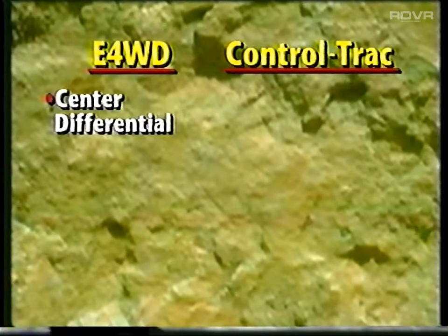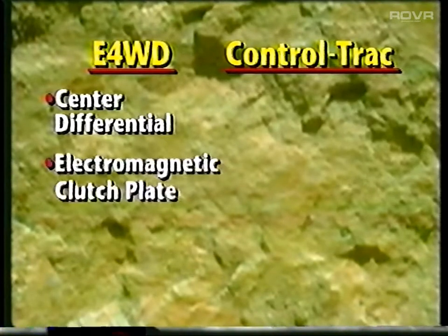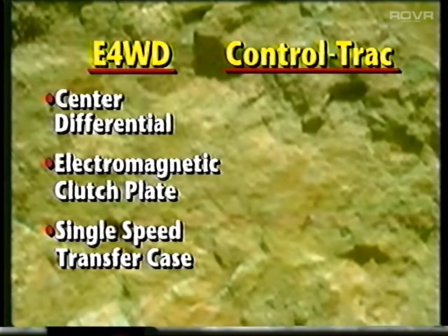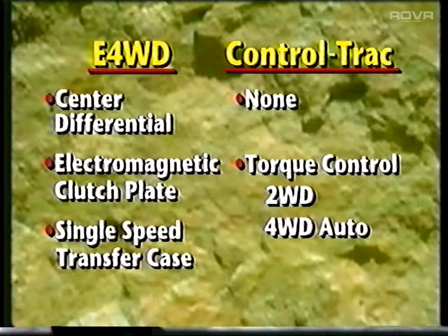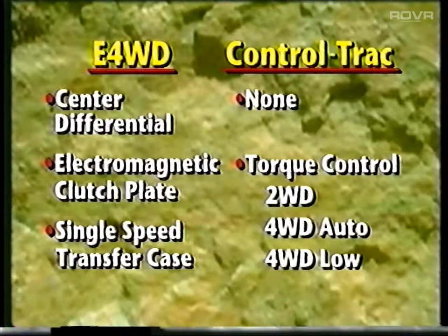E4-wheel drive relies on a center differential, along with the electromagnetic clutch plate, to vary torque depending on slippage. It also only has a single-speed transfer case. Control-Trac does not use a center differential, and this allows room for a two-speed transfer case. With Control-Trac, the driver controls how much torque is needed by choosing one of the Control-Trac settings: two-wheel drive, four-wheel drive, auto, or four-wheel drive low.